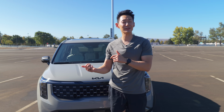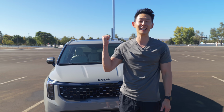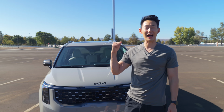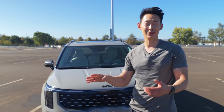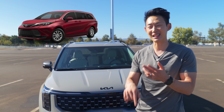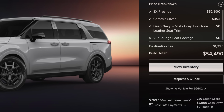So is the Kia Carnival worth it? I mean, this is a great price for this vehicle. Guess how much? Guess how much? Let me know in the comments below. How much do you think a vehicle like this is worth compared to all the other minivans out there, the Sienna, the Odyssey? This is the top of the line trim and it's around $56,000, which isn't bad at all.